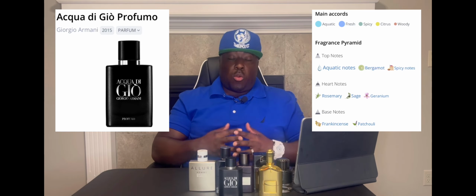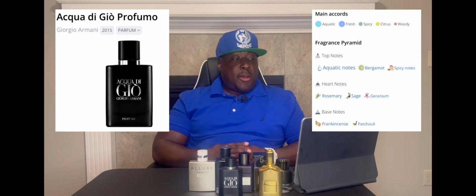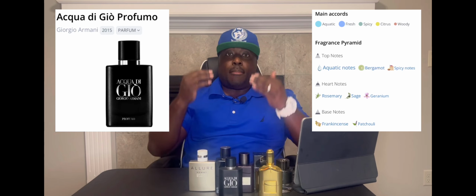Top notes, it is aquatic. You got bergamot, spicy notes. Heart notes, you got some sage and geranium, to name a few of them. And the frankincense and patchouli combo to dry it down, to me, is what actually takes it from being aquatic in the opening. And then as it dries down, it gives you that smoky grown man vibe. And I can see exactly why this one here was so sought after when it first came out, and it stayed on everybody's top 10 list.